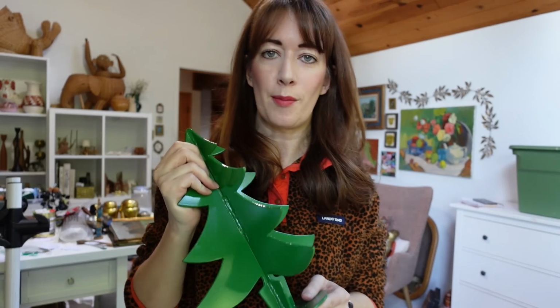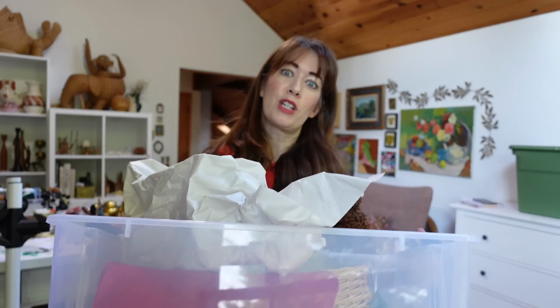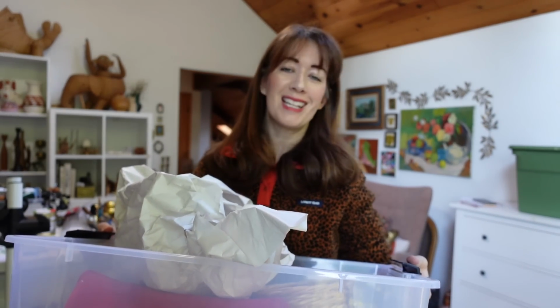So this Christmas tree does not belong in here. This is holiday stuff for the rest of my house, not for this room. This entire box of Christmas decor for the rest of my house does not belong in this room either. I don't know how this stuff happens.